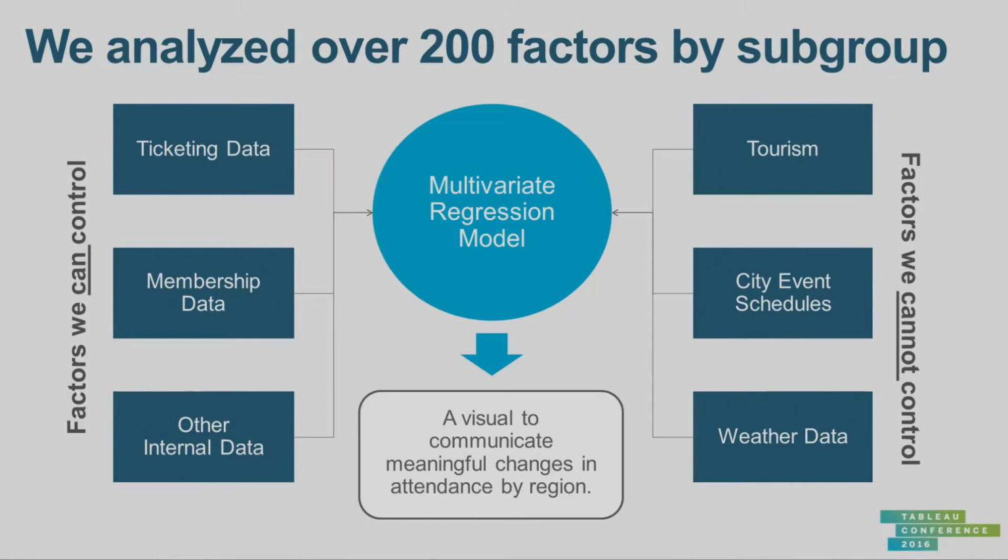But what we did is took all these factors, there are about 200 total. We tested it in a multivariate regression model, simplified it to about 20 factors, but then we need to come up with a visual way to communicate this. So when you say statistical significance in an art museum, eyes glaze over really, really fast.